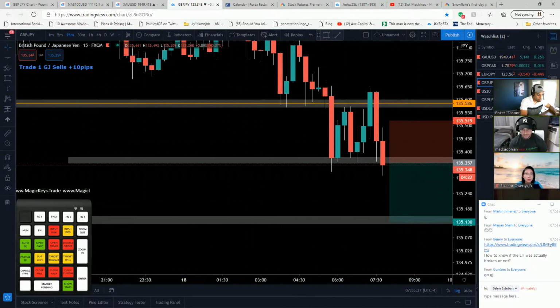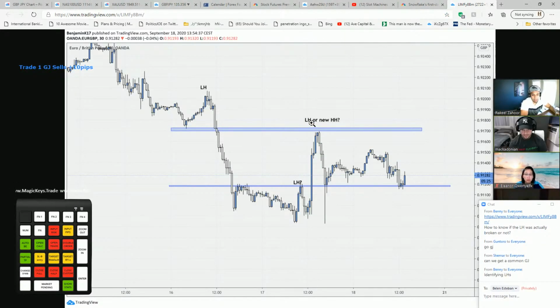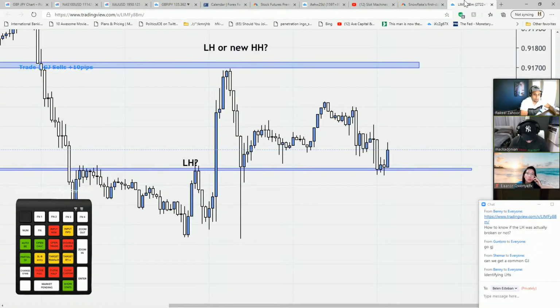How do you know if it's actually broken or not? Let's take a look here. Lower high or lower low? Lower high? It wasn't broken here, I don't think so. It was broken over here. On the 30-minute, yeah, because once this 30-minute candle closed like a weak bullish candle above this area, then it's respecting that support. Same thing right over here.